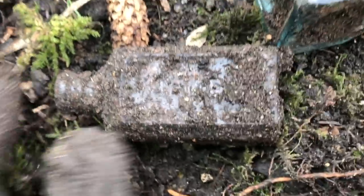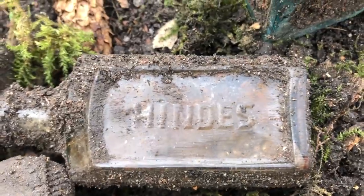Another wee embossed one. What is it? Hinds. Hinds. That's it. Hinds. We'll find out what that is.